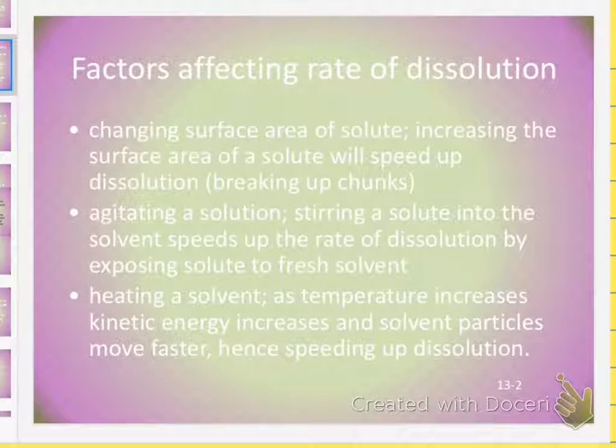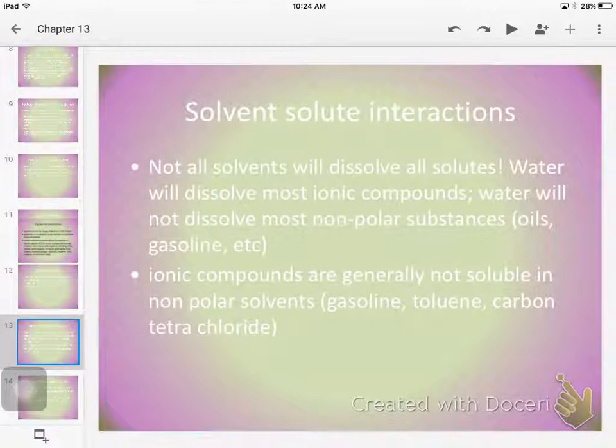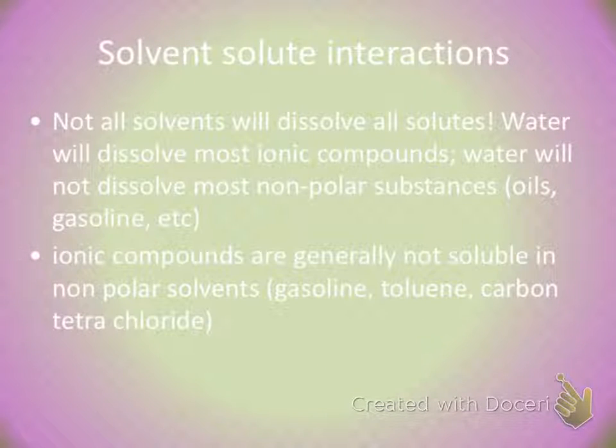We talked about this, and you've seen how stirring or heating can affect the rate of dissolution. There are just a few other ideas to hit on, and one of them is solvent-solute interactions. So, does water dissolve everything? No. It doesn't dissolve grease. If you've ever tried to get grease off your hands with pure water, you cannot rinse off grease.